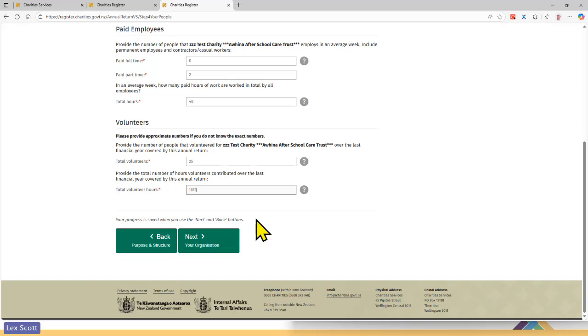When completing this page, make sure you consider your officers and board members. If they're fulfilling their duties without being paid, then they are volunteers. In the same way, if they're being paid to complete their duties, then they need to be included in the paid employees section. It is very unlikely that any organization will have 0 volunteers and 0 employees.